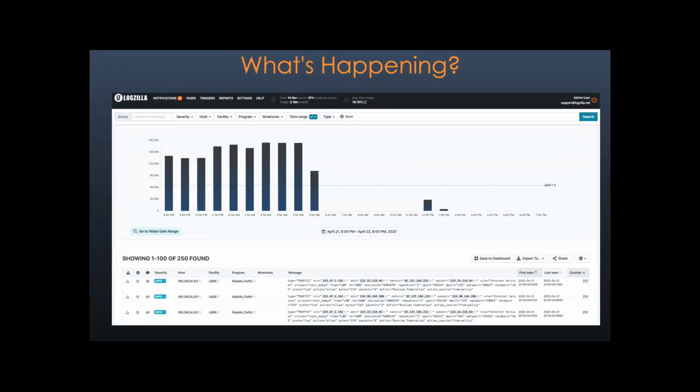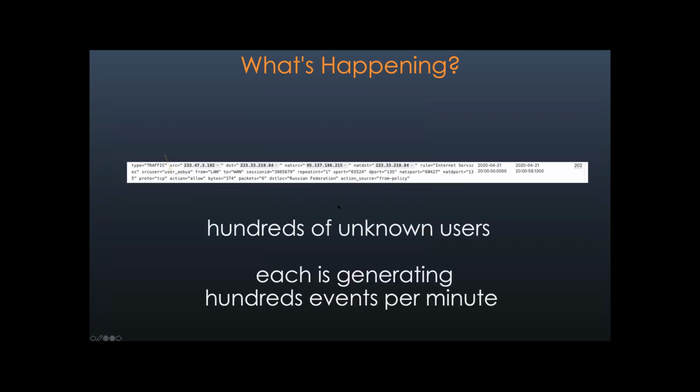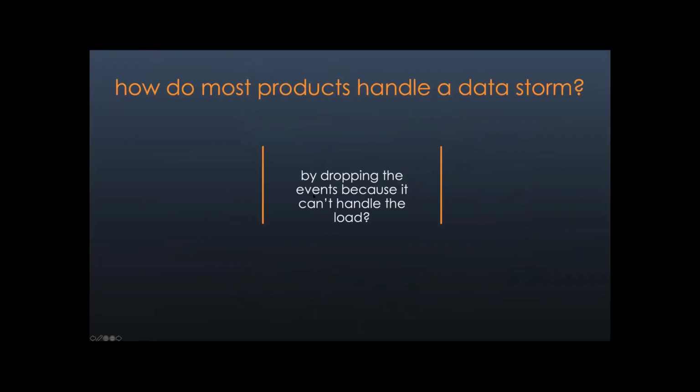And I start to dig in and look at this, and I click on that user list or message list, and I see here that there are multiple users, hundreds of times every minute, generating the same data going out. So if somebody's gotten into my network, somebody's doing something nefarious, and hey, look, it's to the Russian Federation. So that might be a big concern, right?